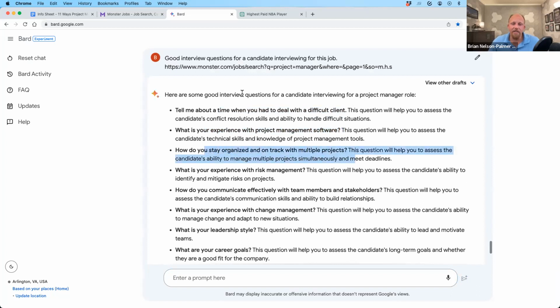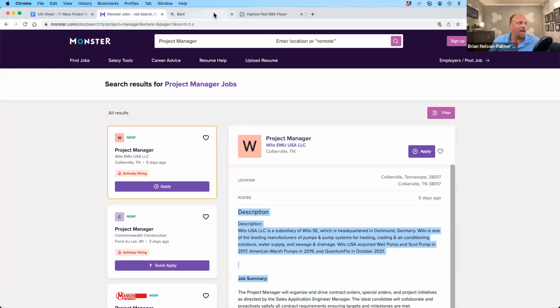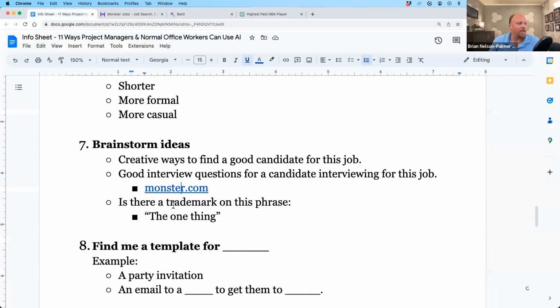If the link didn't work, you could copy and paste the whole listing into the prompt that you ask. From Monster, you could copy and paste this whole thing and drop it into Bard if the link didn't work or there wasn't a way to link to it. Or if you see something on LinkedIn, you could do the same thing. So that's another example right there.